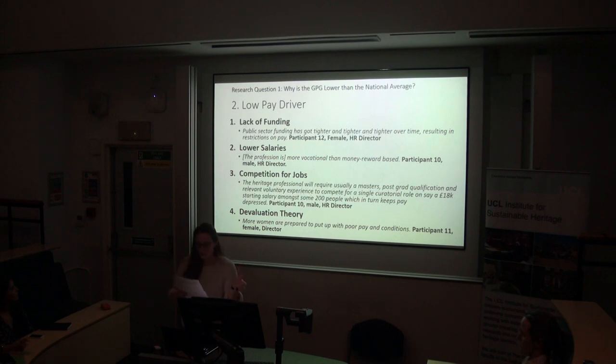So the drivers of our lower gender pay gap are both an advantage and a disadvantage to women. So more women in senior positions, but lower pay across the board. Unless low pay of the sector as a whole is remedied, there is little potential for a female-led heritage sector to contribute to a lessening of the gender pay gap on a societal level.